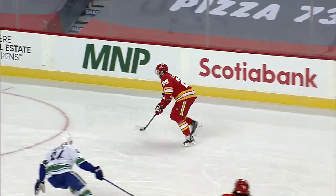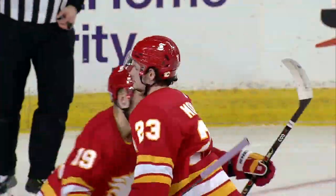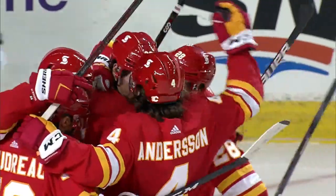But the one thing we're aware of is we're going to have a desperate team coming in here tonight and a team playing exceptionally hard, so we've got to match that. We expect them to come out with a lot of jump, not being happy with the result last night. And it's up to us to not think about that win for too long.